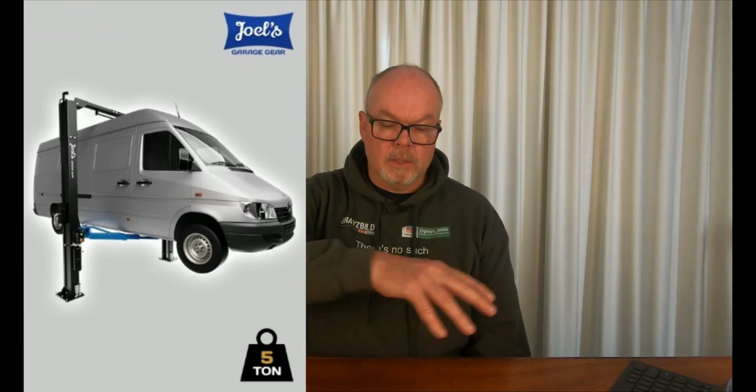Clear floor meaning it has no joining panel between the two posts. So for low cars, that's particularly good, like the Monaro. I can just drive straight on without having to drive over a hump in the floor. Now, this hoist in Australia retails for $4,000, including GST, and it's a pretty nice bit of kit.